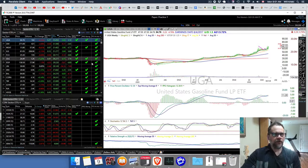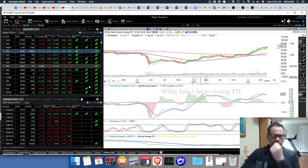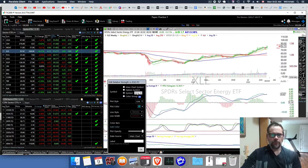Like if you look at gasoline, it is down in the pre-market, but if you look at the relative strength, you can see how it's above this blue line. I haven't talked about relative strength too much. I think I've talked about it here and there, but I have that on the bottom. And when I look at things like energy, for example, you see that it's above the 50 and going up. It's doing better than the NASDAQ. You can just click on this down arrow, and say edit, and this line symbol you can change.